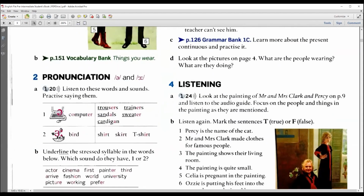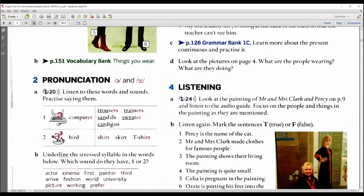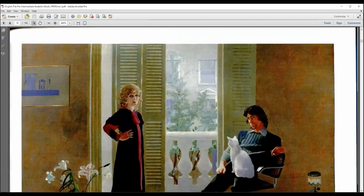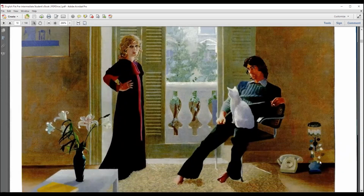Okay, so look at this one. Yesterday we already looked at the painting of Mr. and Mrs. Clark, and now you are going to listen to this one. So you look at the painting of Mr. and Mrs. Clark on page 9, and then you listen to the audio guides. So focus on the people and things in the painting as they are mentioned. So have a look at the painting here. This is the painting you are going to listen to, and just try to focus on things in the painting, like what is the lady wearing, what is the man wearing, or what can you see in the painting over here.